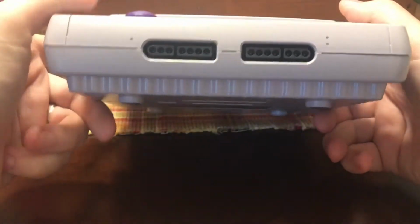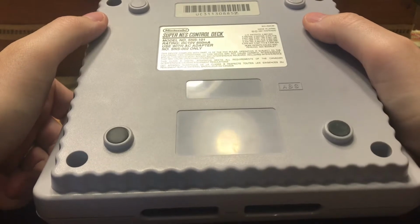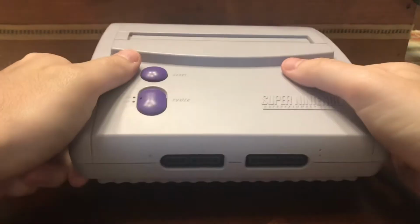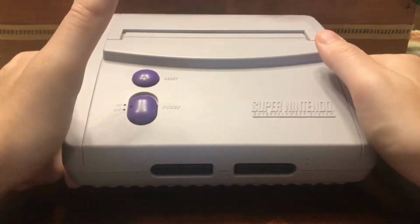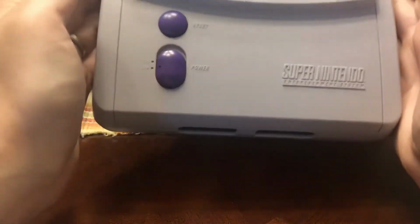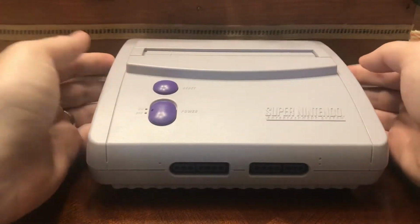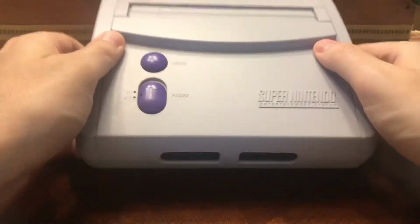I have the Super Nintendo Mini, the original Mini, not the Classic Edition. Model number SNS 101. I actually don't have an original Super Nintendo. I prefer this one because it's obviously smaller and sleeker. The only thing I miss about the old one is the eject button, so that comes in handy.